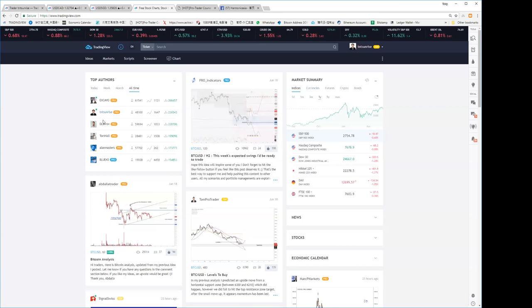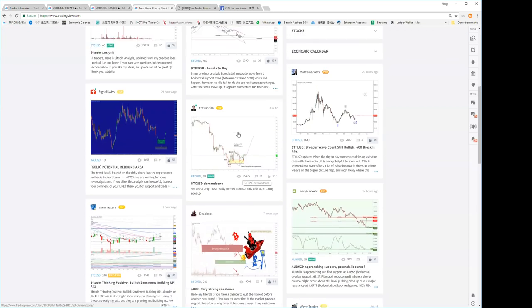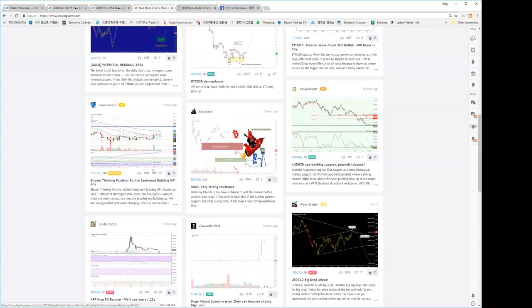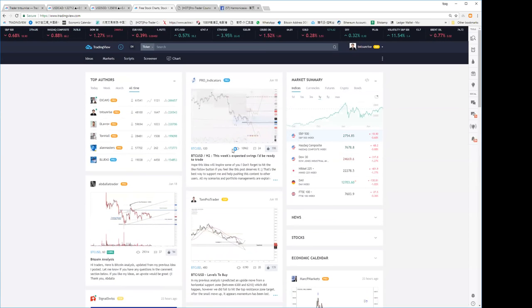But here, the people sharing ideas in TradingView, no matter who publishes charts, he's creating something. He wants to pass the knowledge or he wants to share something with other people. And that's the part where education comes in. Because if there's no sharing, there's no teaching, there's no guidance, right? How will other people benefit from it?